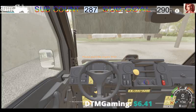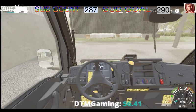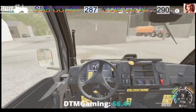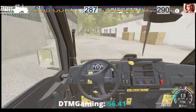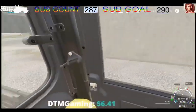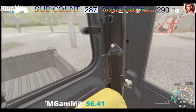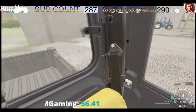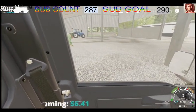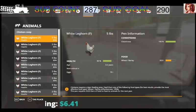Okay, we are back. We have taken our loan up to 300,000, which gives us now £278,219 in the bank. We don't want to take this actually, we need to drop this back in the shed. So what we need to do now is sell our chickens.